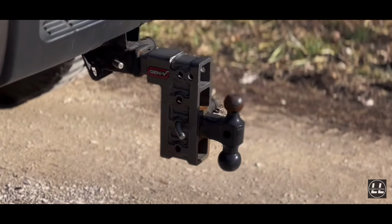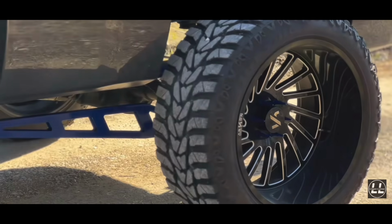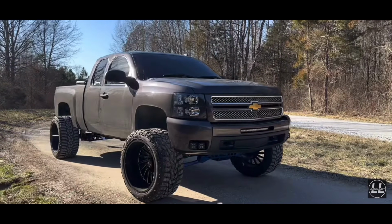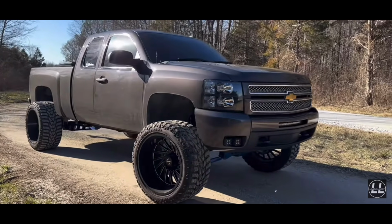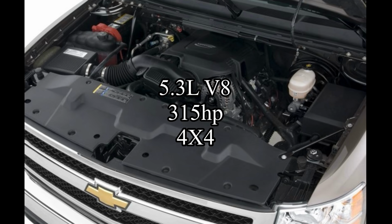Coming in at the number 5 spot is the Chevy Silverado 1500 GMT 900. I love the GMT 800s. I've gone on record multiple times saying I think it's my favorite truck ever created. I don't know much about trucks, but I do like the GMT 800s a lot. And the GMT 900s are, honestly speaking, just kind of better. They come with a 5.3 liter V8, making 315 horsepower, and they are 4x4s.